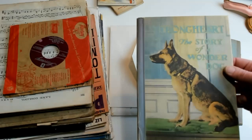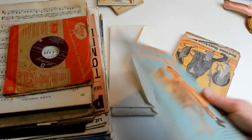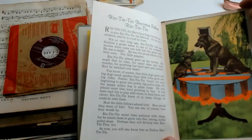10 bucks, quick flip. Now this one here, a lot of people put these up in bad condition, and they just don't sell in bad condition. This one's got a nice, decent spine. It's Little Folk's Story of Rin Tin Tin. This is the original. It's a Warner Brothers exclusive. They're from 1927, so it's the first edition. The last one of these, I got like $22.50, I think.